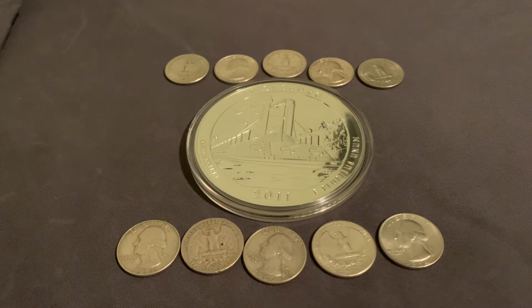I wouldn't run out and say I have to get this particular design, I have to get this particular coin. I'm perfectly fine with getting the random one and being surprised with which one I got. And if I got this one in the mail, I wouldn't be disappointed with it. You know what I mean?